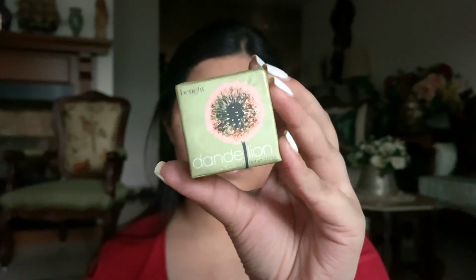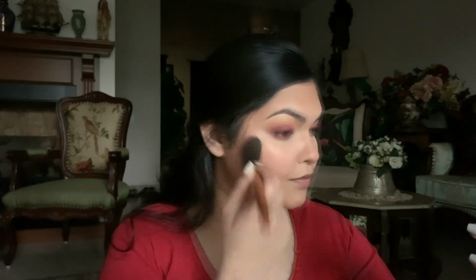Next, I'm going ahead with blush. I'm using the Benefit Dandelion blush. It's a baby pink blush and I'm using the same brush because I like how it looks when the bronzer and the blush are blended in together. So I'm going to put that on my cheeks, my nose, and my chin, as those are the points where the sun directly hits your face and it looks very natural.